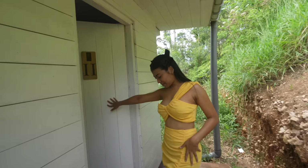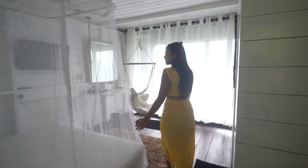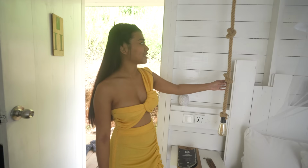I'm going to do the room review. So it's only a small little room. This room is painted with all white color. You can smell the paint. Yeah, they're always renovating, I guess. So over here you got your bed when you walk in. Very nicely made, soft bed. You got your net. And just look at the light. It is so unique, like this big rope. And there's the light bulb. It's a nice design.